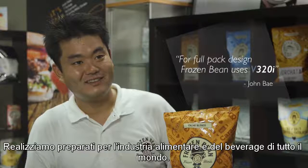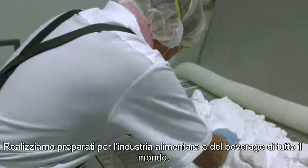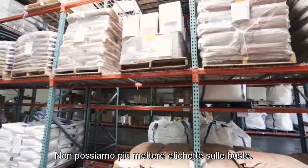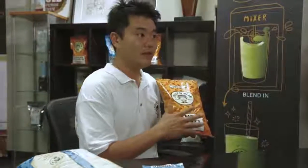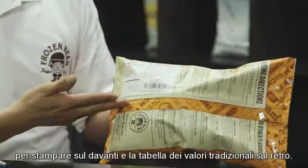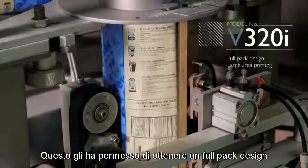We manufacture beverage mixes for the top food service retailers around the world. 70% of our business is overseas, and international law is changing. We're no longer allowed to put labels on the bag. We're using the thermal transfer printer to do the front and then the back nutrition label on the bag. This allows them to do full pack design and large print areas.